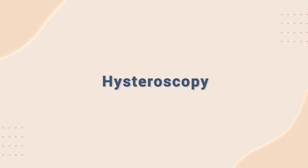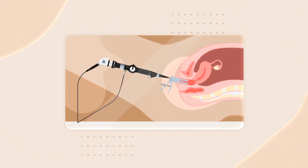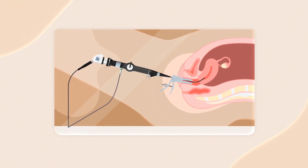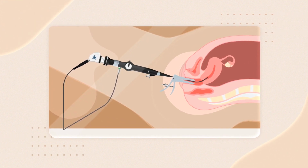Another option is a hysteroscopy. This is when a small camera with a light on the end is inserted into the uterus through your cervix. This provides a detailed image of the inside of your uterus.